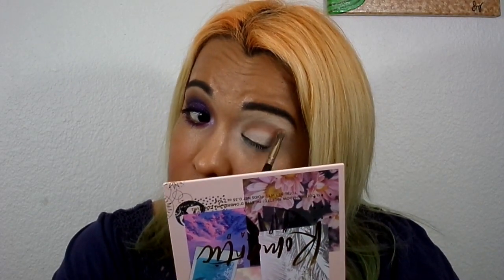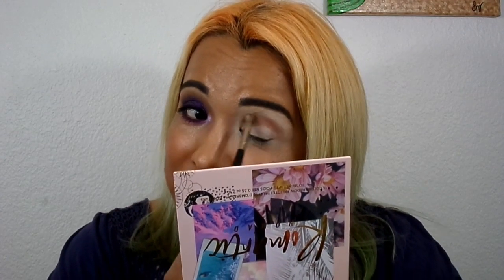I'm actually surprised how dark it is on my lid versus in the pan. Because in the pan it looks a lot lighter brown. And then once I packed it on my lid, I was like, wow, that was actually darker than what I expected. Not in a bad way. Absolutely not in a bad way. Because I've had colors do that to me where it's like, oh my god, I can't save this anymore because it was actually too dark. This one, it was totally workable. You could blend it out really nicely and it didn't give me any problems.